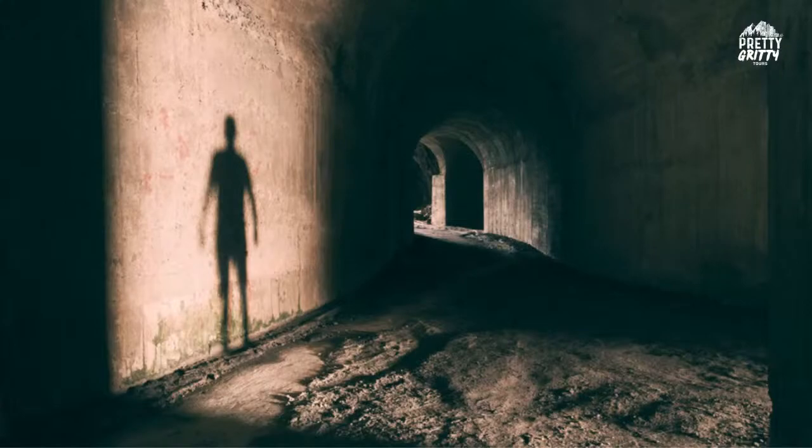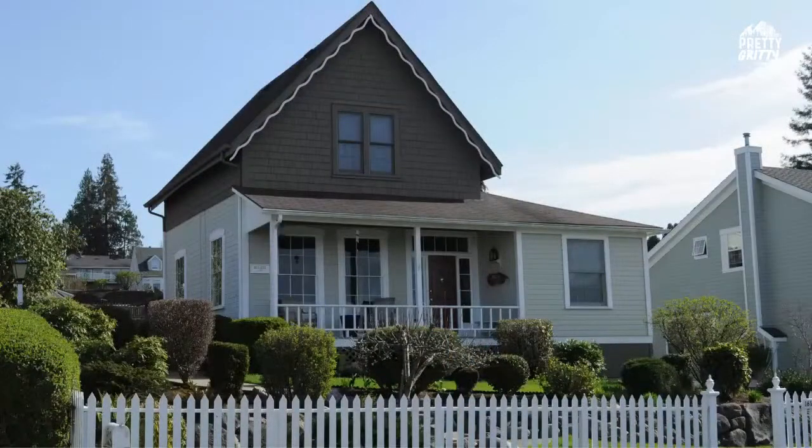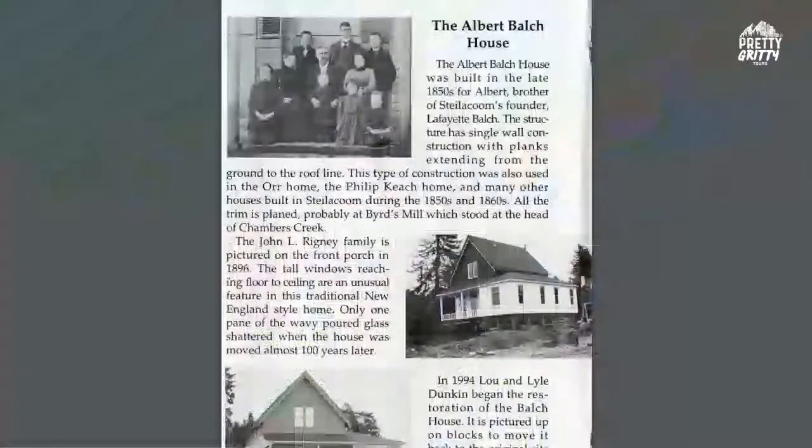One thing that I think is particularly interesting is that it is also just a block away from another one of the truly, I'm going to say, bizarre stories in the area out here, the story of the Balches. So this right down here in downtown Steilacoom is the Balch House. And this is another historically preserved property because this is almost exactly what you would have seen when the Balch brothers moved in. Albert and Lafayette were brothers.